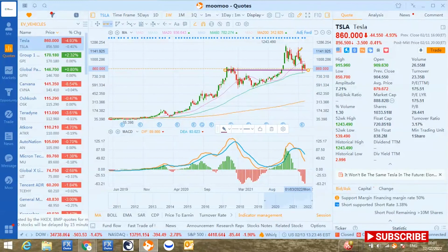What we can see here is a single top. It might continue to go down, but it's holding on support here at the moment. Let's check what Tesla has dropped from the recent high. From the recent high of 1,286 to where it is now, Tesla has dropped about 27%. The correction is still on in a way.